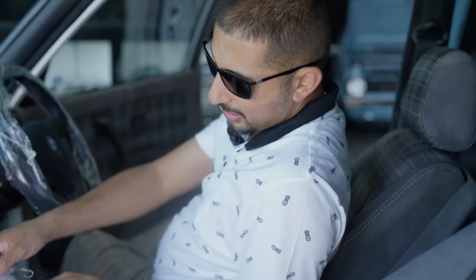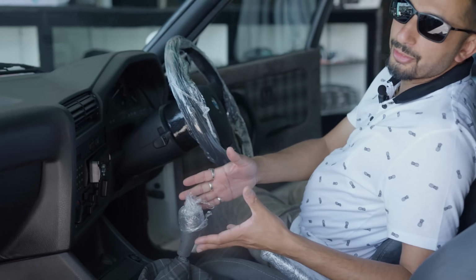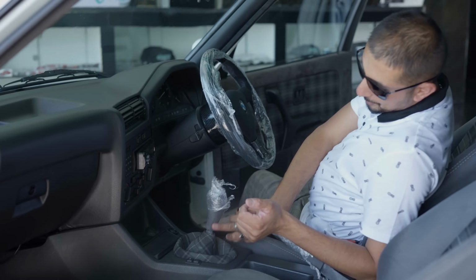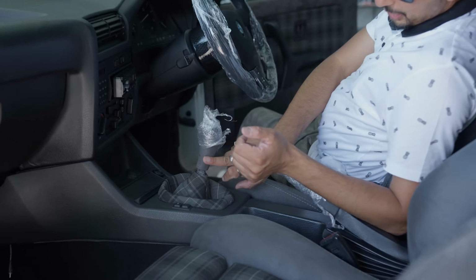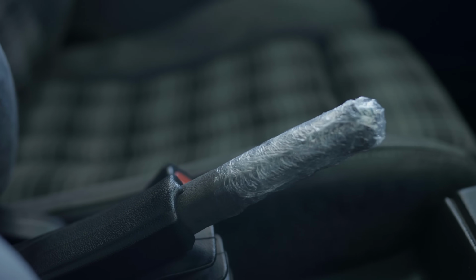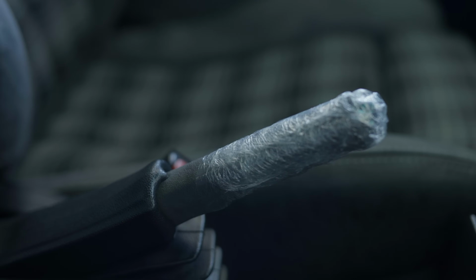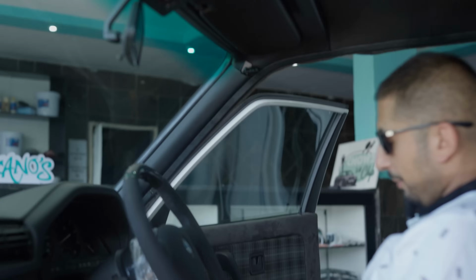So this is protective film when we're driving the car, so we don't damage the gear knob or the new material. We wrapped the gear knob in Alcantara, which was hand stitched, and we wrapped the handbrake handle in Alcantara as well. Now I want to show you guys something that I absolutely love.